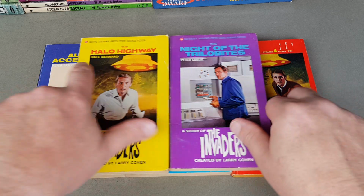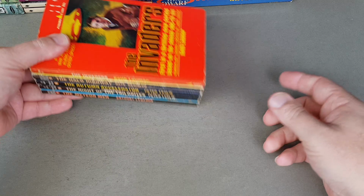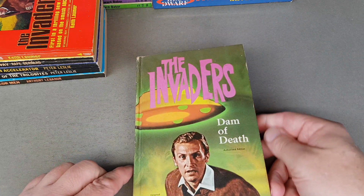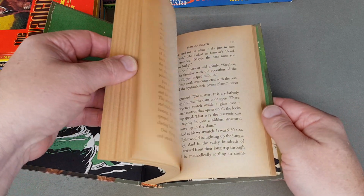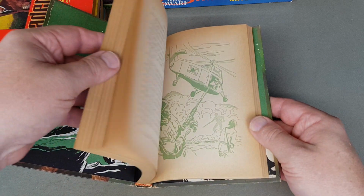Now there were a couple of Invaders spin-off books, as it were. One of them was another Whitman TV hardback here. There we are, and that's Dam of Death. And quite nice, some of these have got illustrations in. Yeah, this one's got a few in. Sometimes they don't have any at all, but these little TV hardbacks are really great.